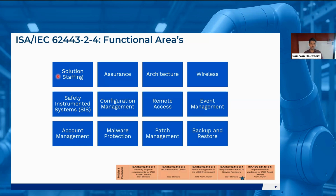So these are our 12 functional areas that we will be looking at in 62443-2-4, and which we will be evaluating the service provider against. Again, we will not be evaluating him about how he implements your specific system. That's still in the security level target, but we will be looking at his process maturity, his ability to do this right.